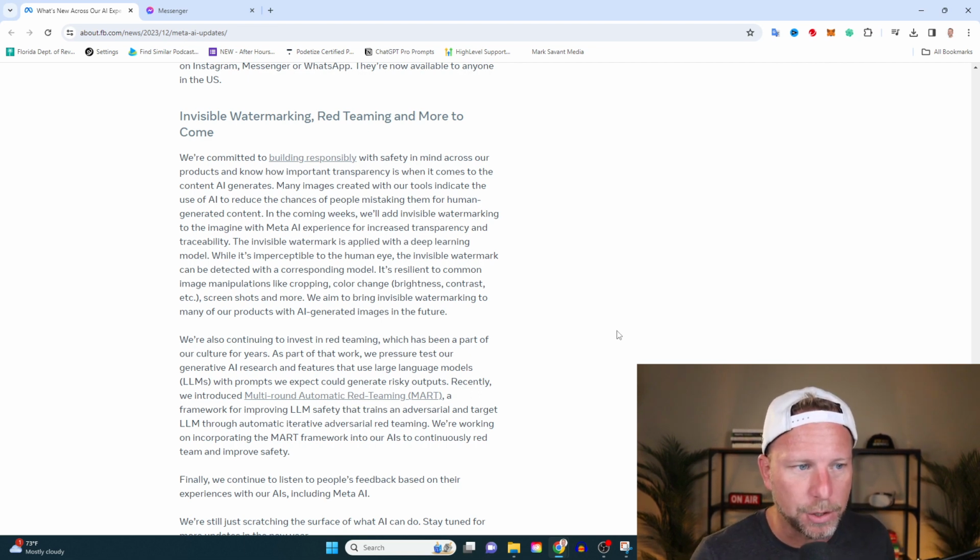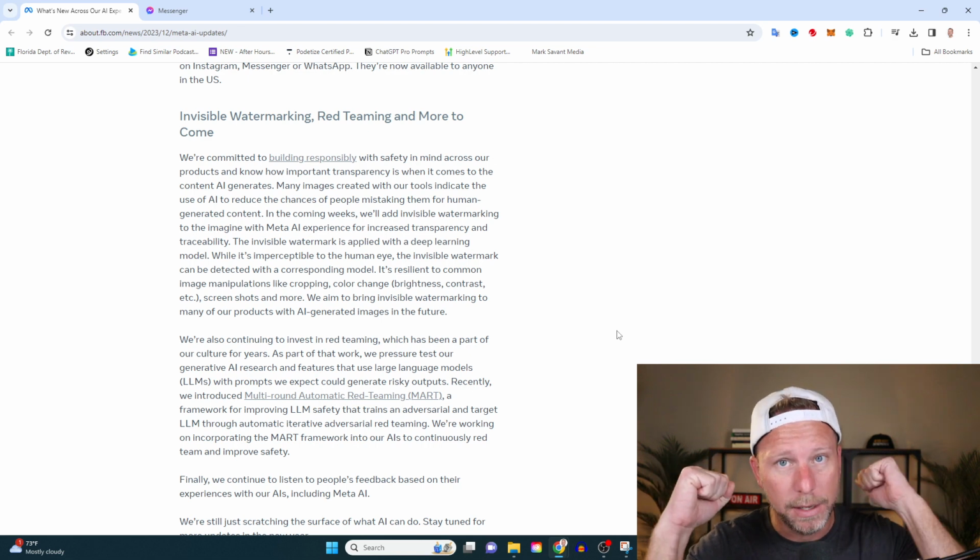Many images created with our tools indicate the use of AI to reduce the chances of people mistaking them for human-generated content. Let me repeat that one more time. Many images created with our tools indicate the use of AI to reduce the chances of people mistaking them for human-generated content. Basically, it's going to tell you what's AI-generated and what's human-generated.